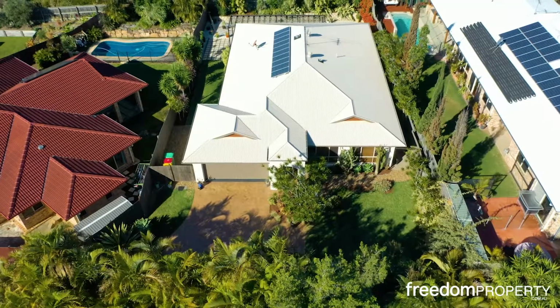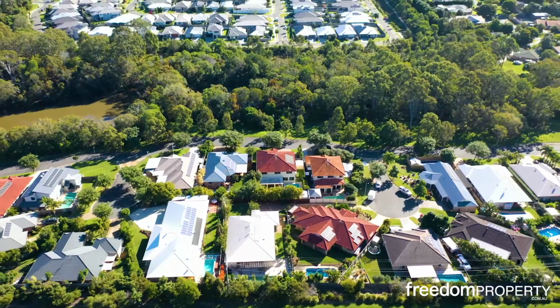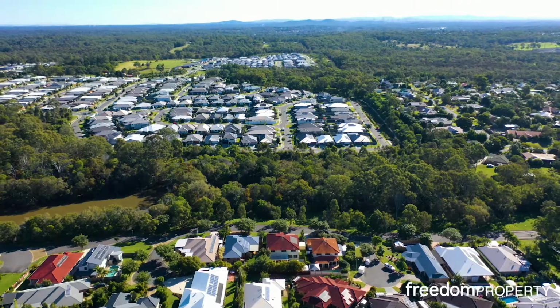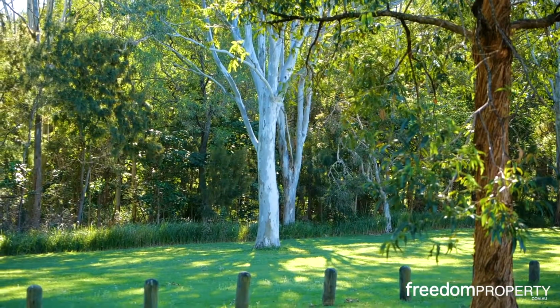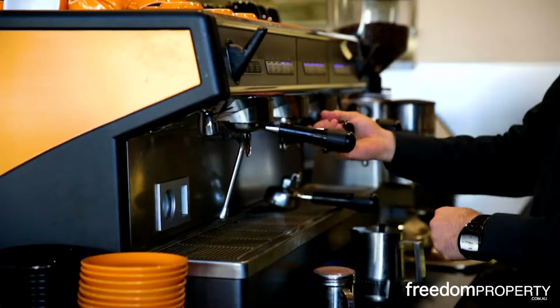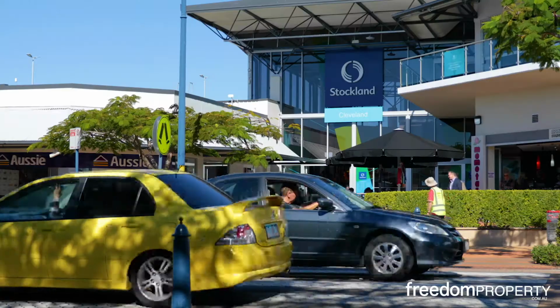Tucked away on a large 881 metre square block, this is a fabulous property and an even better location. Stunning bushland and parkland is just across the road. Local shops, cafes, bus stops and Redlands Hospital are just moments away.